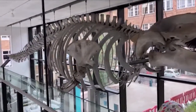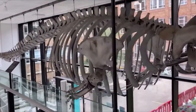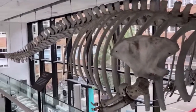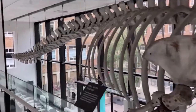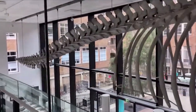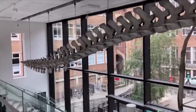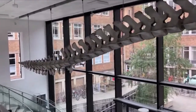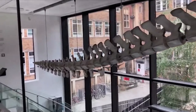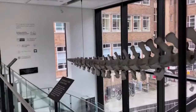Here is its huge ribcage and paddle-like limb. It has no hind legs, but tiny remnants of the pelvis remain. And we can see that there is no bone supporting those broad, horizontal tail flukes that we would see in life.